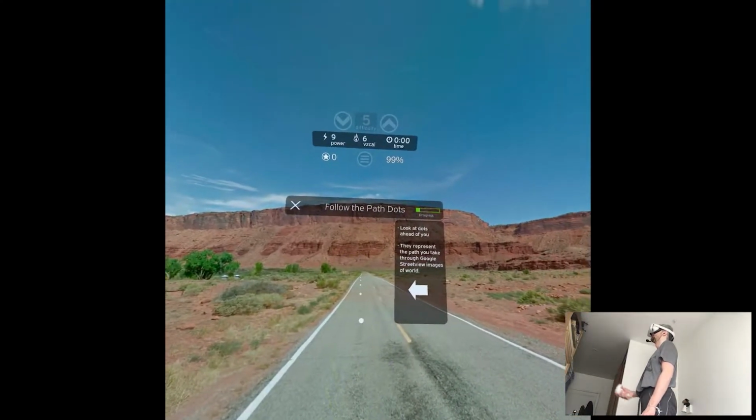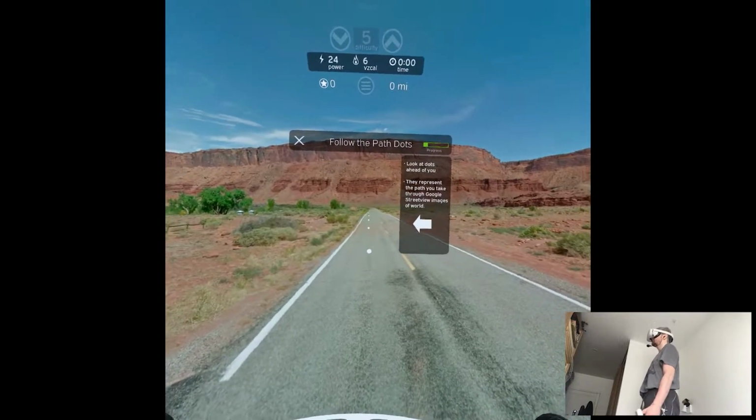The white dots ahead of you represent the path you can take through the Google Street View images of the world.